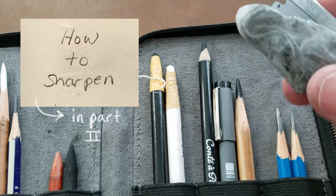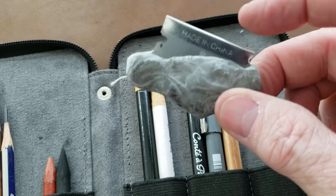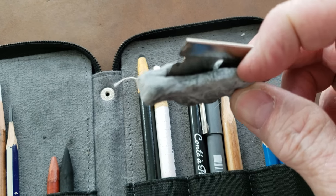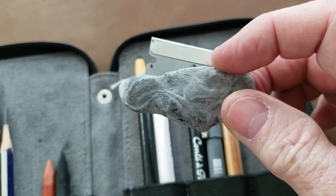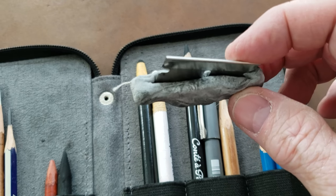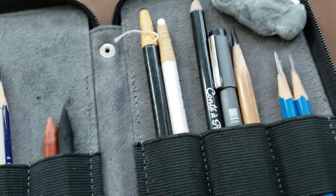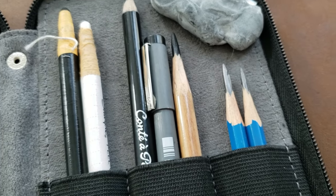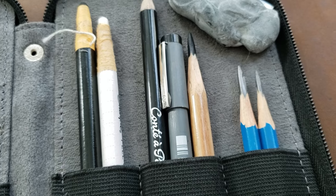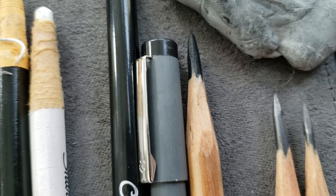And I have my kneaded rubber eraser here as well. So not only do I use the eraser, but it's a great way to protect myself from the blade, or anything getting cut up from the blade of my straight edge razor here. So I use that to sharpen the pencils. And then usually would have a small piece of sandpaper to just refine the tip because they do break.